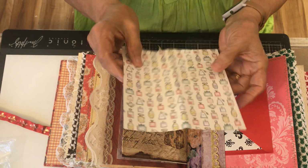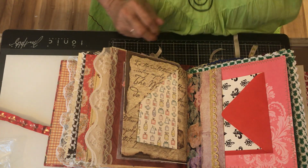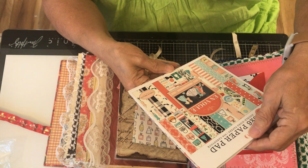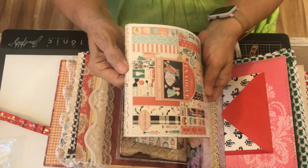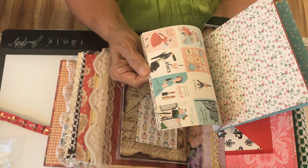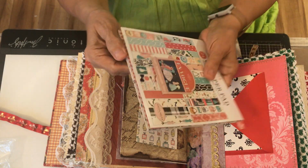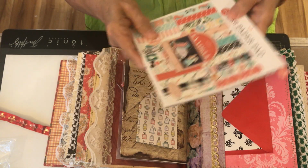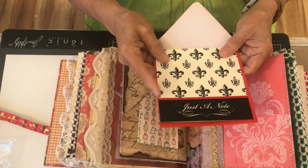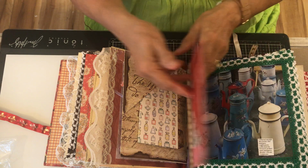But this is one thing I did buy new. It is a paper pad, a 6x6 inch paper pad, and it was called En Vogue, by Carta Bella Paper Company. And it has lots of pictures of high heels, of fashion, mannequins, colognes, a map of Paris, pocketbook, you name it. So I couldn't resist this to put a couple of these pages in the book because of that. And I got at the thrift store a couple of pieces of stationery with the envelope, just a note, and it had that fleur-de-lis pattern on it. So I couldn't pass that up.